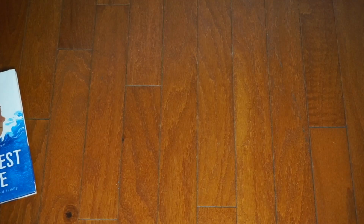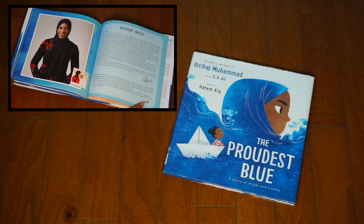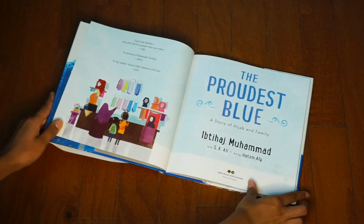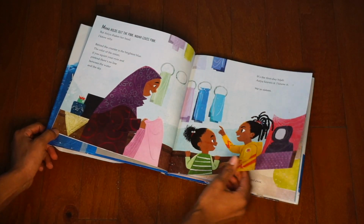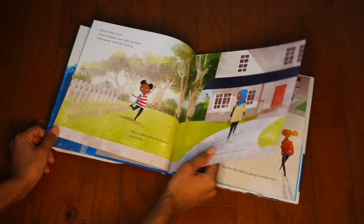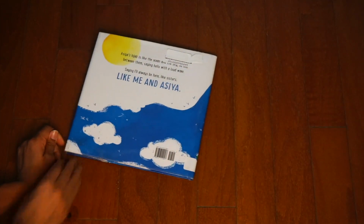Next, we have a book written by Olympian fencer Ibtihaj Muhammad with S.K. Ali, illustrated by Hatem Ali. I mean, what a team. And this story shows not only the beauty and love for wearing a hijab, but I love reading the main character's excitement to eventually start wearing one herself and how much she looks up to her sister. And it was in a really cute, modern, digital art style.